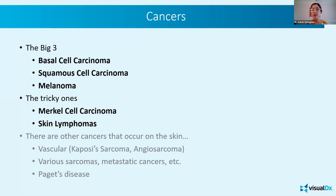There are some less commonly known ones, and these are the tricky ones. They're even difficult for dermatologists to diagnose, and that's your Merkel cell carcinoma and your skin lymphomas. And there are various other cancers that occur within the skin, because you have to think about the skin. I'm going to show you a diagram on the next slide, but you have vasculature in the skin that can become cancer. You have fibroblasts and all sorts of different cells within the skin. Any of those can become cancer. And so we're not going to talk about these, but I do recommend you try to look these up to become familiar with them. These are not ones that you're guaranteed to come across, but it is something that's worth learning about. And these aren't necessarily technically what we consider keratinocyte-derived skin cancers, but they can occur within the skin.